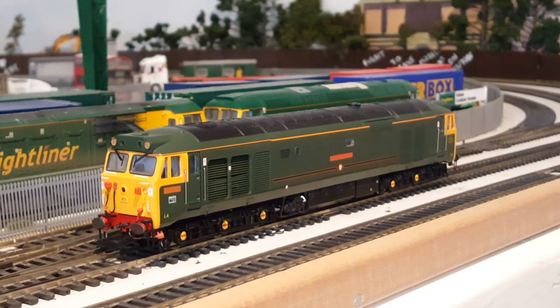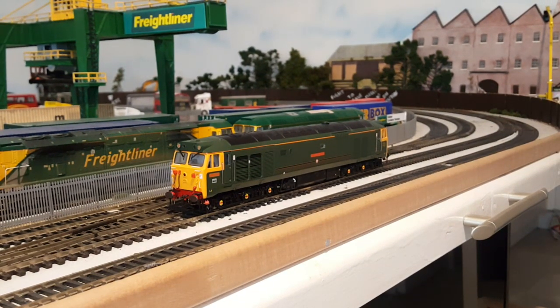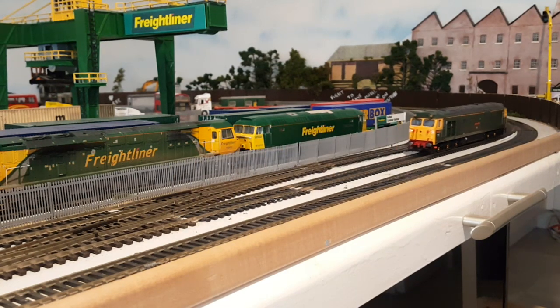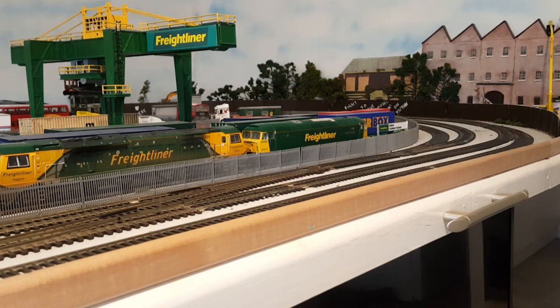And I'll just give it a little run around the layout so you can actually see it whizzing around. I'm just going to zoom you out a little bit. So I'm going to send it on its merry way. So that's the horns. Just so you can hear it, I'm just going to send it around. And she sounds really good, and I'm really impressed with this particular 50. She'll be back round shortly. And here she comes.